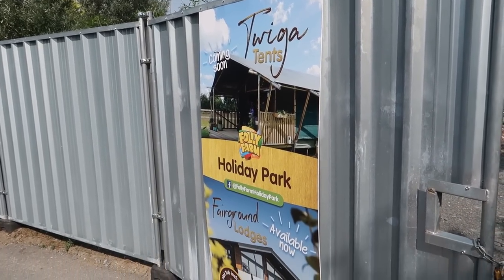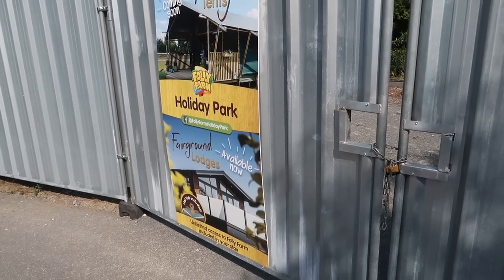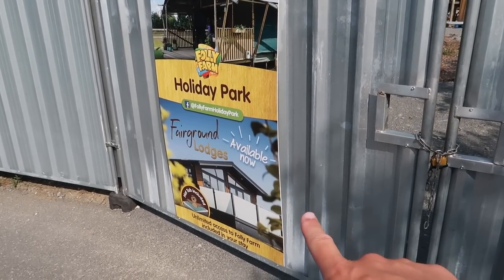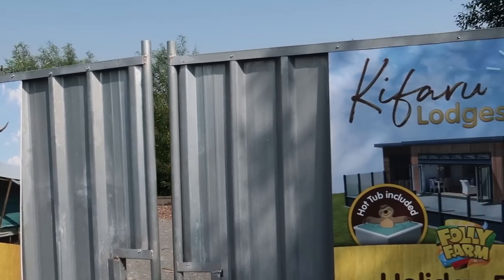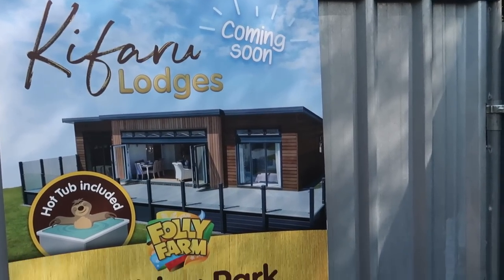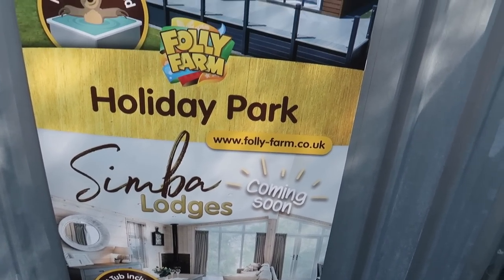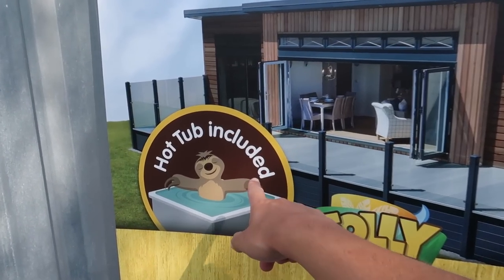Yeah, just thought I'd show you that they've now got a holiday park here as well. It is quite expensive because we did actually look at staying for the night. Pretty pricey, wasn't it, Charlotte? Yeah, quite expensive. Yeah, you've got the fairground lodges that are already here. But yeah, soon they'll be getting these tents just over there. And also these different lodges over here as well. These look nice down here at the bottom. And yeah, it looks like they're probably going to have animal views, I'd imagine, and also hot tub included.